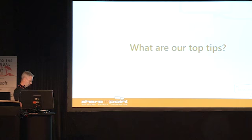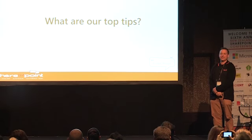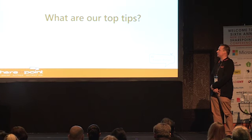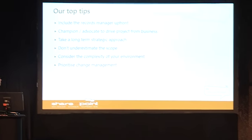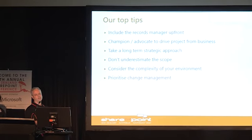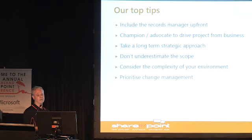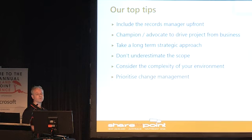So our top tips. If you take anything away from this session, these are the things you probably want to note down if you're about to embark on this size project involving records management as well. The first one I would say is have your record manager as part of the project. As we mentioned earlier, record managers come from a very different place than people who typically deploy SharePoint projects. David Pride, our record manager, and I meet regularly and we argue regularly. One of the great things about those arguments is that we're working out our differences as we go, and we haven't had any impasses. There have been no standoffs that have stopped us moving forward.